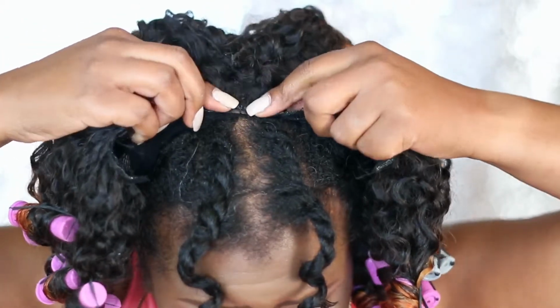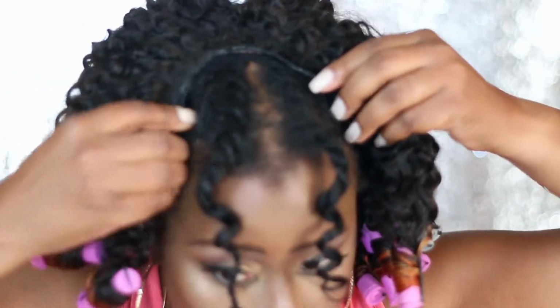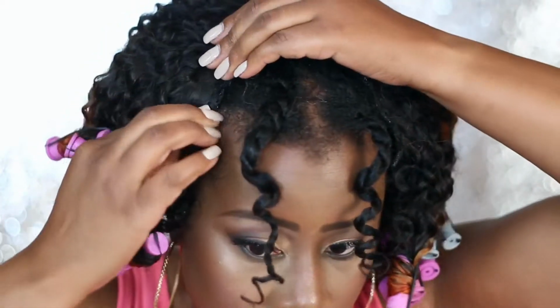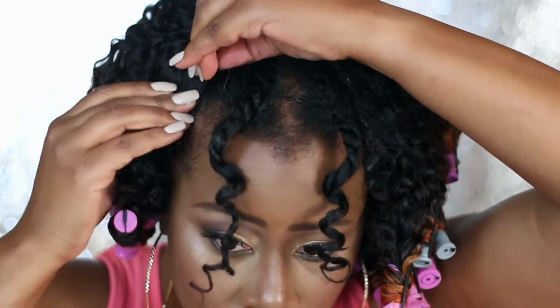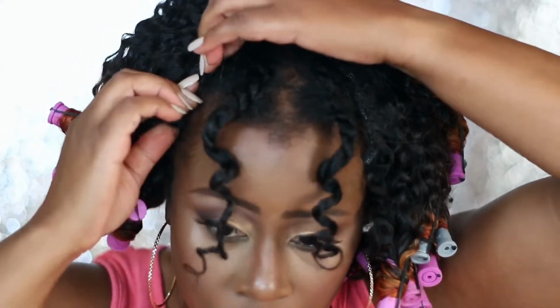And these combs are easy to find. Not the dollar store, they're at the beauty supply. They might be at the dollar store, but very easy to find. Those are the adjustable combs that kind of just snap in place, and they hold so well.